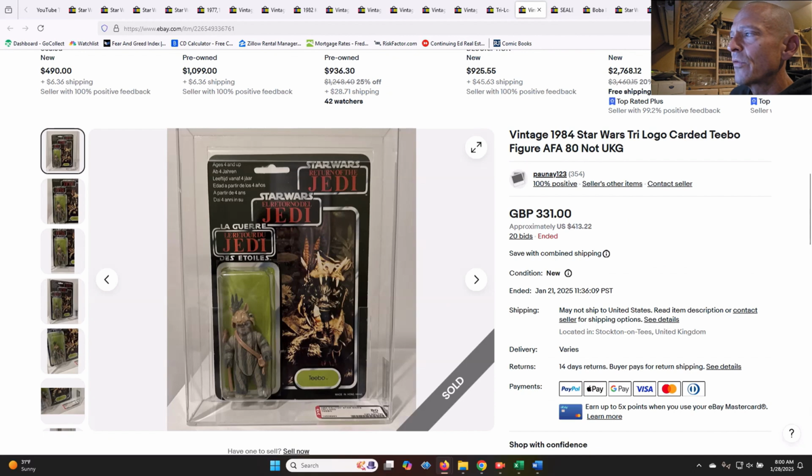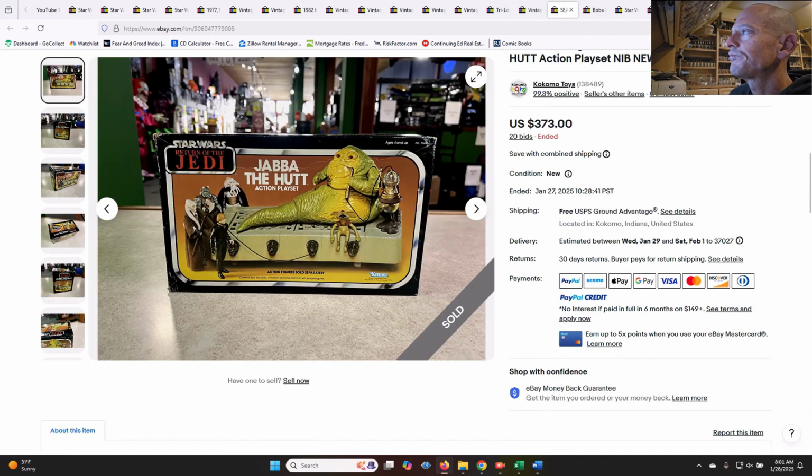Here was another one from that same seller in the UK. This was an AFA 80 Tebow punched example. That one sold for a pretty decent price, 331 pounds, which is $413 US. That's kind of at the upper end for an AFA 80 for Tebow, but a very nice example. Great card image on that, by the way. I always love Tebow on the tri-logo. Just a really cool image there.